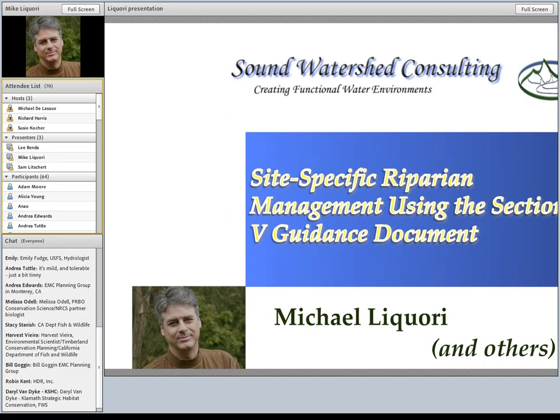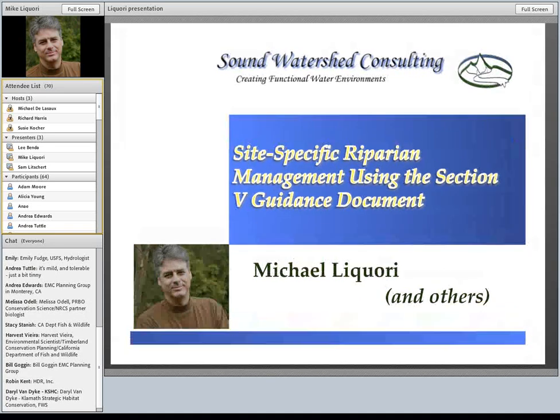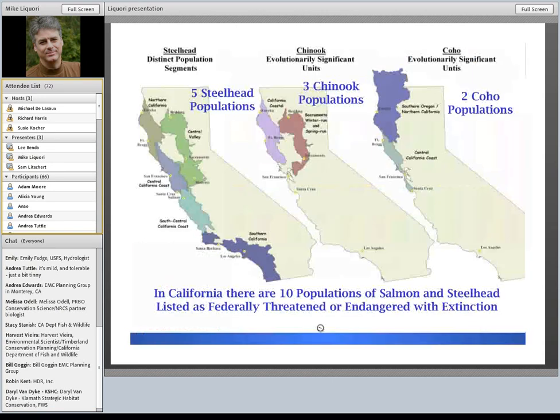I'm going to talk today a little bit about the site-specific riparian management guidelines that have been developed under Section V of the new anadromous salmonid protection rules that were promulgated by the Board of Forestry a few months ago, actually a couple of years ago now. The guidance document for this came out in January. I think it can be found at the CAL FIRE VTAC website. That's VTAC. And I'll go over some of that in a little bit more detail here in a bit.